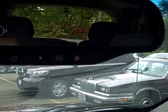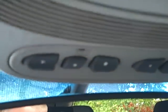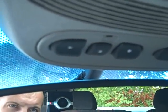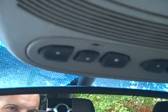You have OnStar up there in the corner. It will actually display what direction you're headed in. This is a cool little feature. It's got a voice recorder, so if you're driving down the road and remember something, you can hit the record button up there on the right and it'll actually record what you're talking. It's pretty cool. You hit play, play them back to you. I'm not sure how many it holds, but it's kind of a cool function.